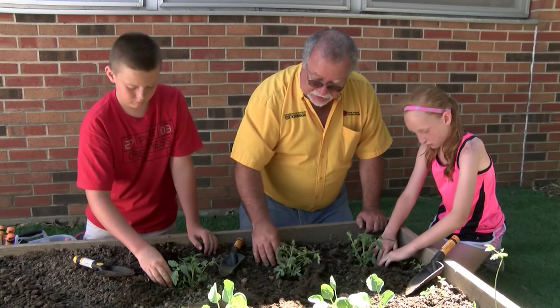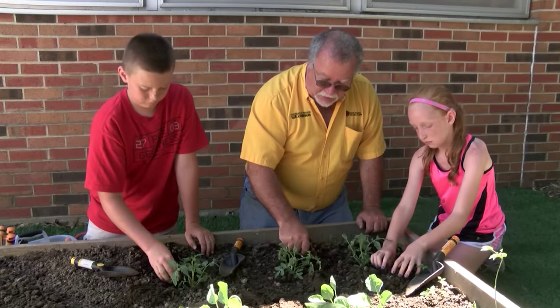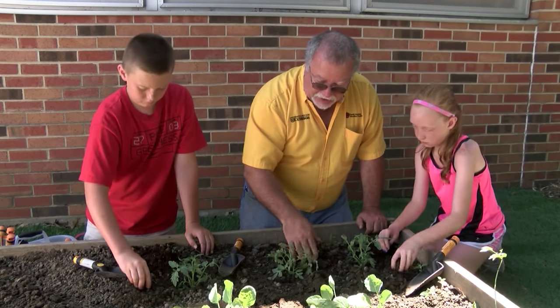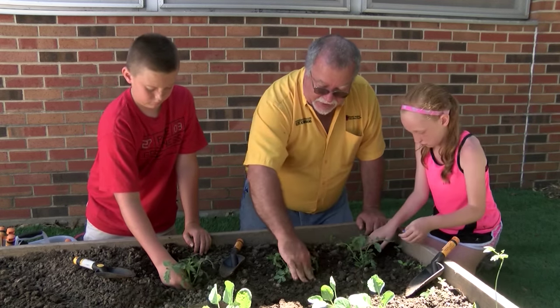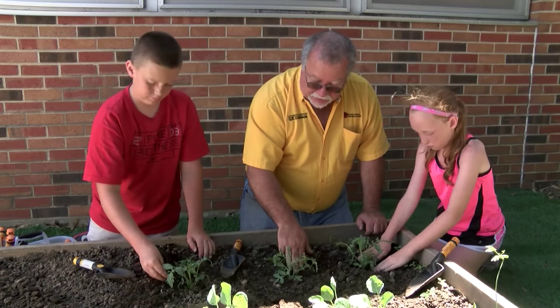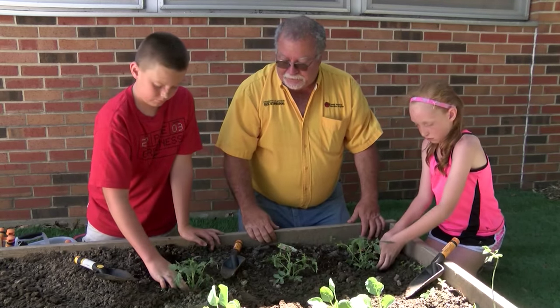And with our tomatoes, like I said, it doesn't matter if your hole's deeper than your tomato, because the stem of the tomato, when it gets into dirt, will start growing extra roots. So it doesn't hurt it for it to be in the ground. And then we're just going to pat it down a little bit all the way around. And then we want to give it a good healthy drink. And we've got our tomatoes planted.